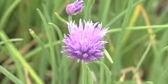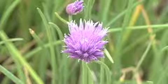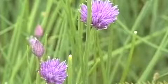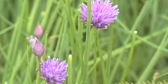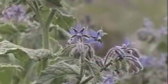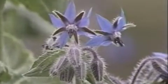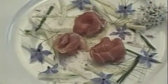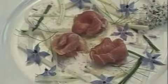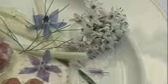Chive blossoms, along with many of the alliums, are edible, and I would suggest that you let a few plants go to flower in your garden and use them instead of using the chive leaves. Another edible flower that has been used for a long time is borage, which has a slight cucumber flavor. A very delicate dish, gravlax, with a lemon garlic dressing, and it has all the garlic, chives, cucumber and borage flowers.